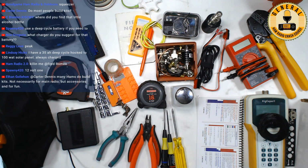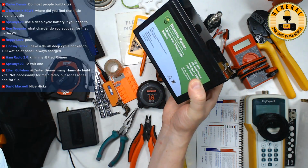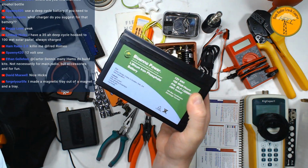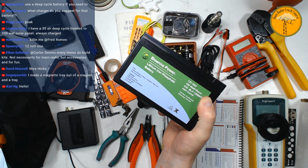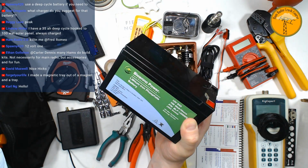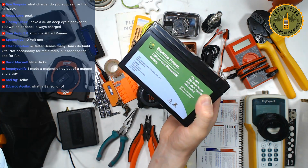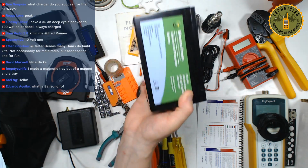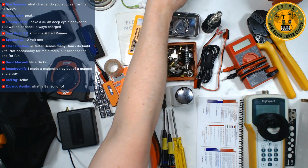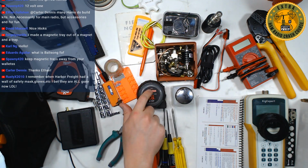BioEnno makes a charger. If you have BioEnno batteries, check that out. I got these batteries. In fact, maybe one of the admins can grab the link. These are like refurbished batteries, or clearance batteries. I think I got this for, what did I get this for, Ethan? I saw Ethan in the chat. Was it like $40? Less than $40 for this guy? For 9 amp hours? I bought 2 of them. I couldn't not. Yeah. So major shout out there.